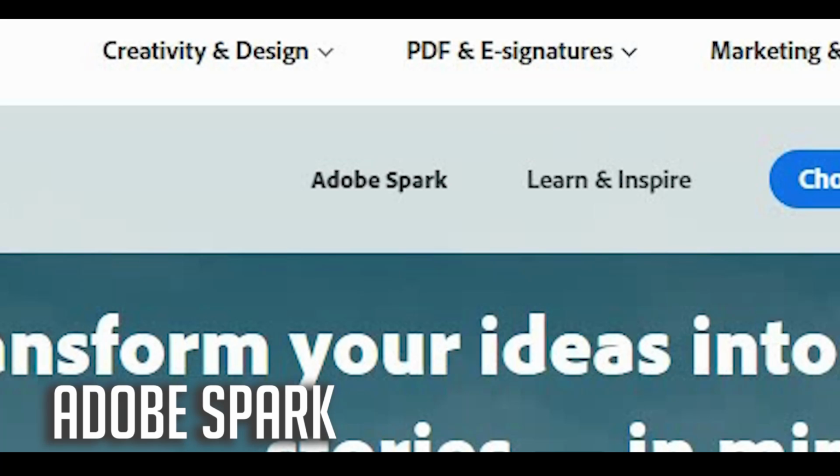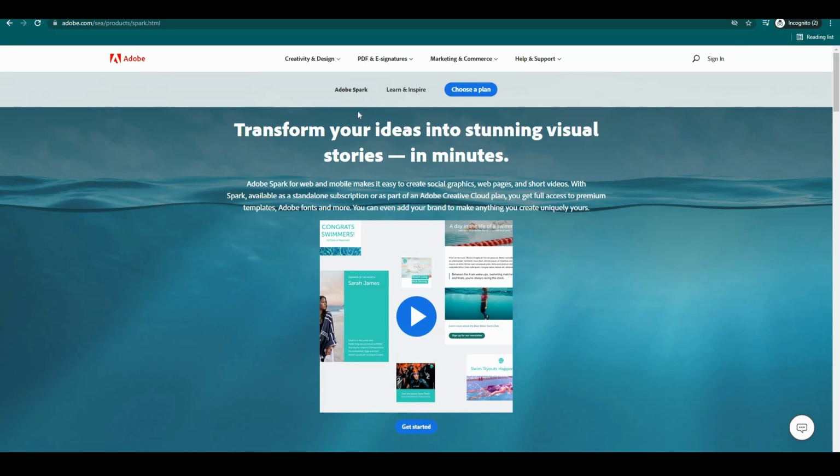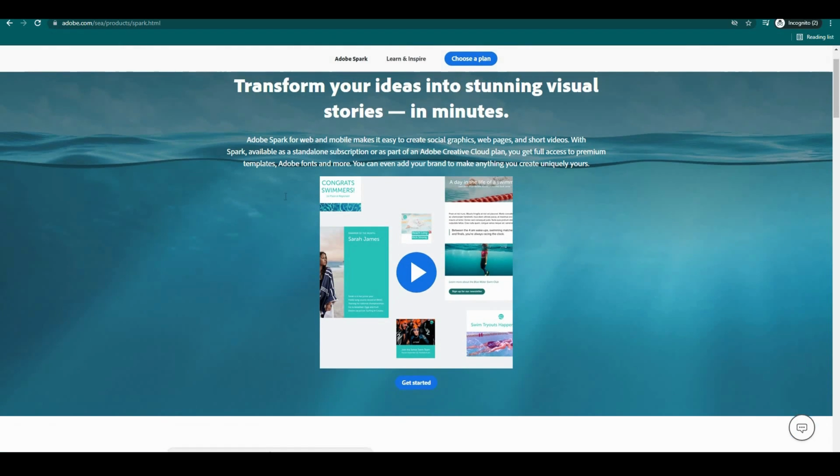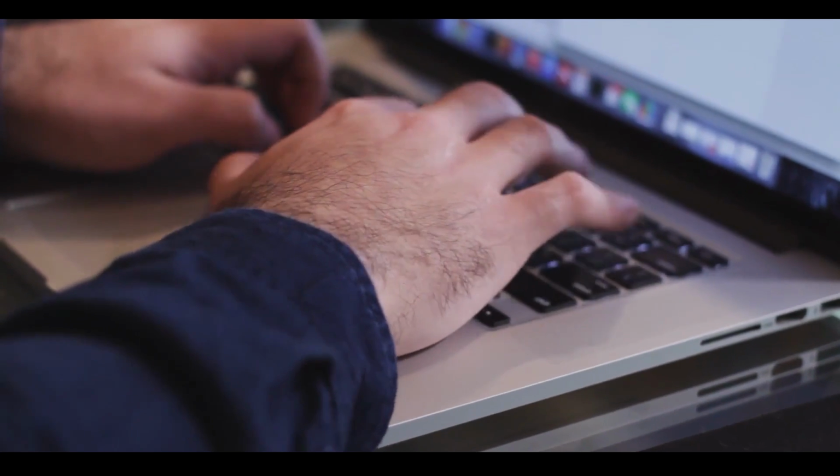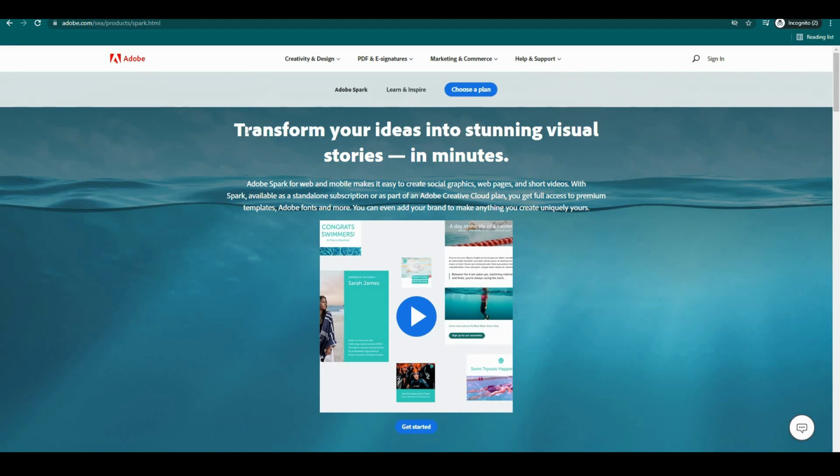The name of this website is Adobe Spark. You can access this website at spark.adobe.com. This is a free online tool where you can find thousands and thousands of templates that can enable you to create designs by just dragging and dropping them in your canvas. You can just go to this website and see the different images that you can do with it.